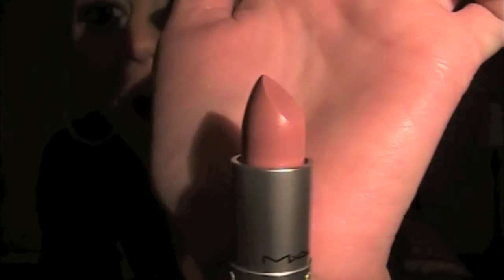It is one of the prettiest colors. I tested it on my hand while I was there, and it is a Cremesheen lipstick, and it's in Creme Cup. It is so pretty. It's like a nude mixed with a pink. It's kind of like Angel mixed with Lady Gaga Viva Glam 2, and that is what it looks like. Look at how pretty that is. That is one of the prettiest lipsticks ever. Look at how pretty that is. That is so pretty. I love that.